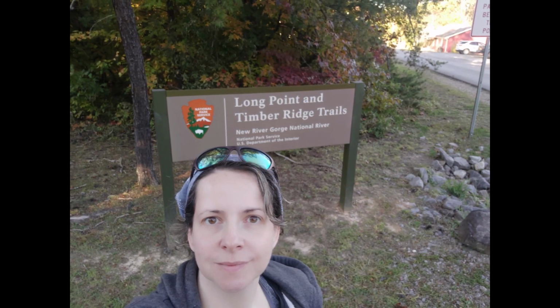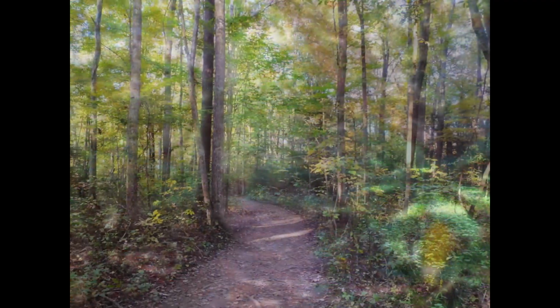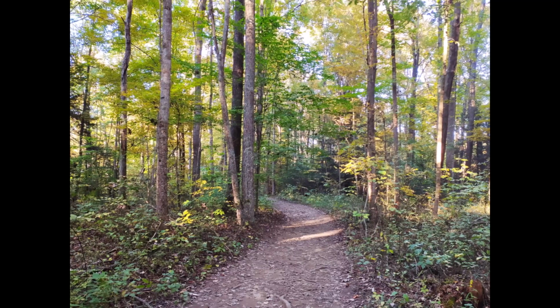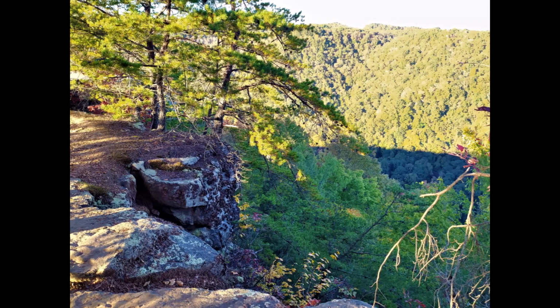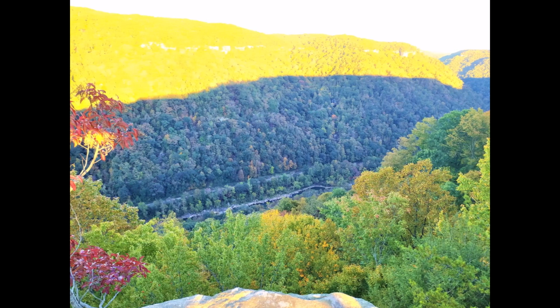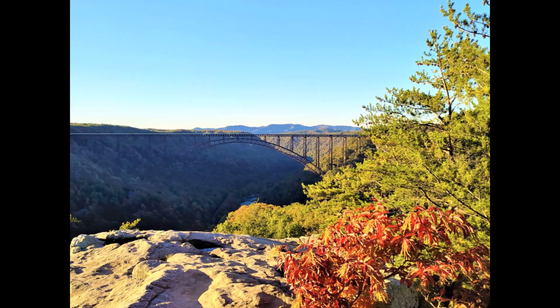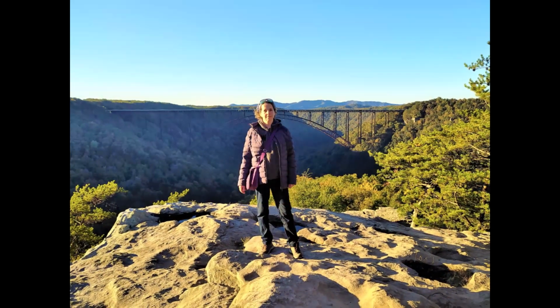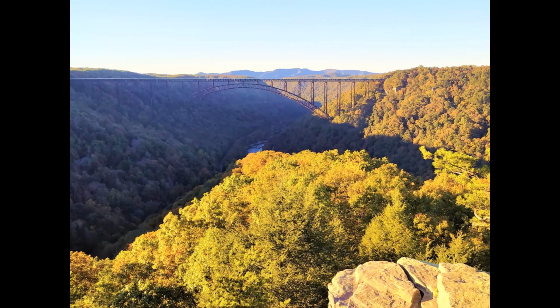And in West Virginia, I went back to the New River Gorge National Park to hike the trail that I didn't get a chance to do when I was there the year before. So you walk through the beautiful forest, and then you come out to this huge cliff that juts out above it with a beautiful view of the mountains and the river, and of course the gorgeous, amazing New River Gorge Bridge. And I was there at sunset, so the views were truly amazing.